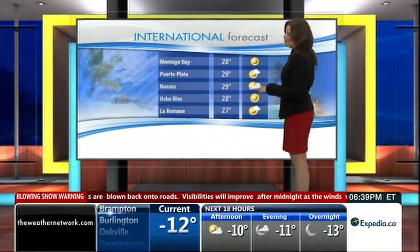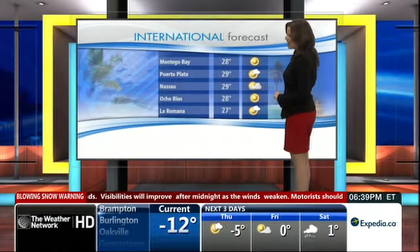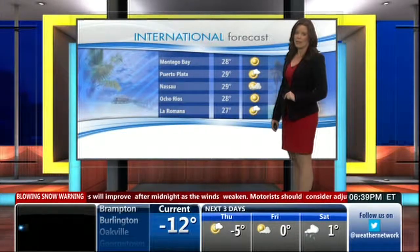Maybe you're going to the Caribbean, Montego Bay, Jamaica. Gorgeous, 28 degrees, clear conditions for your Thursday. And Puerto Plata, Dominican Republic, up to 29.